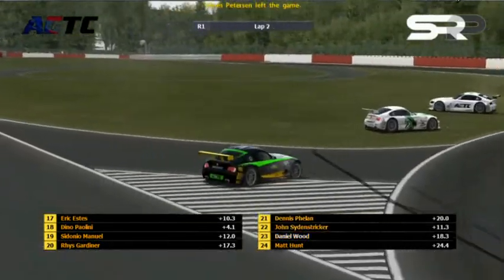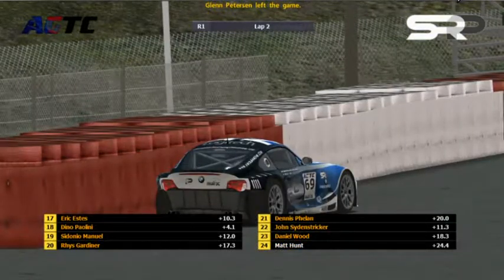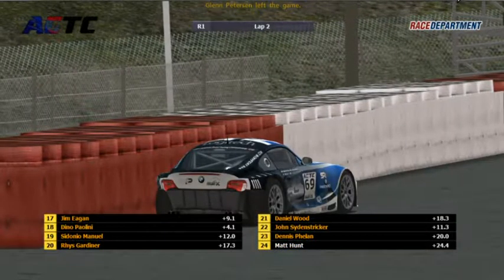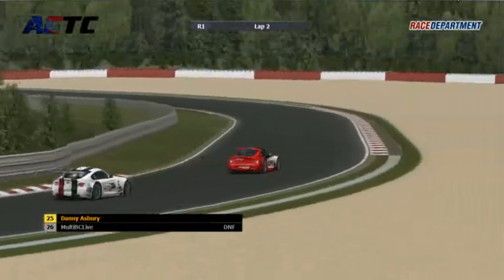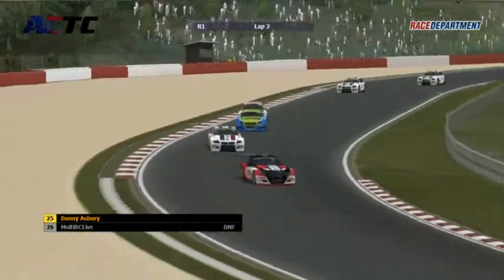What's going on here? Danny Wood off the track. Matt Hunt with huge damage. There's been a big incident in Eau Rouge. It's what we feared, wasn't it, Toby? Absolutely. If you get onto that slippery stuff, it just kills you, and that I think is what happened.